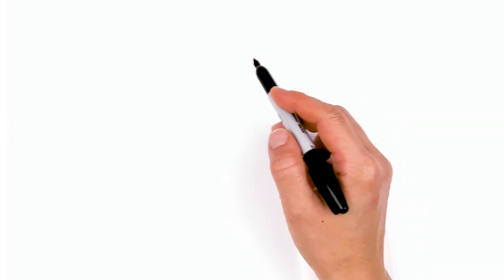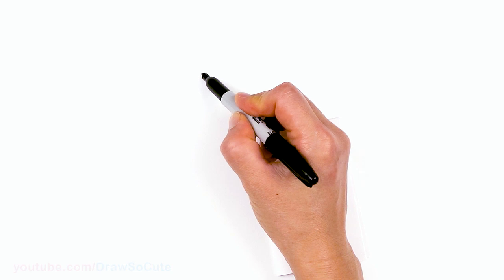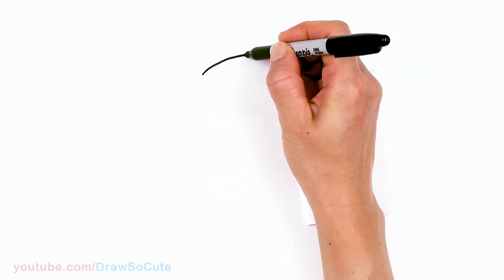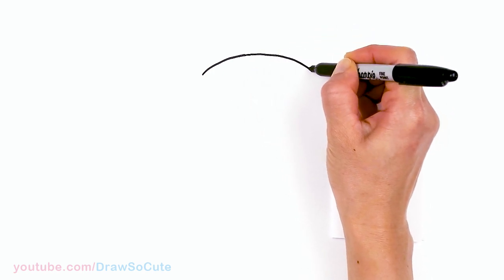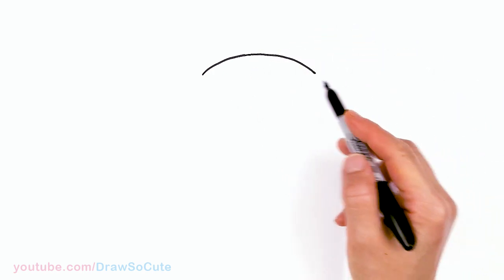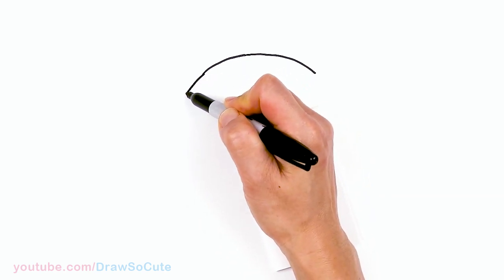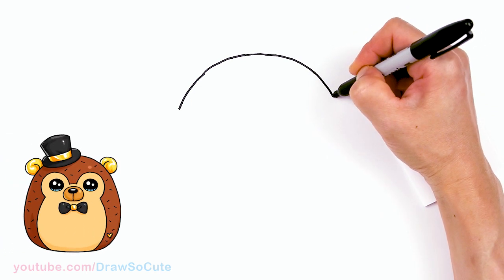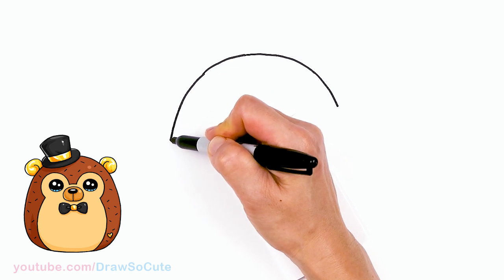To draw this cute hedgehog, let's first start by drawing a big curve for the top of the head. So I'm going to come right here. I'm just going to draw a big curve across. And from there, I'm going to go ahead and start to bring it down. So this is basically like my usual dumpling shape, but just a little bit longer. So I'll bring this down even more.